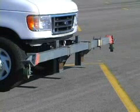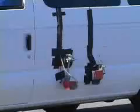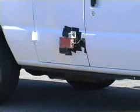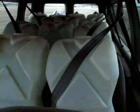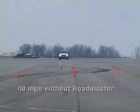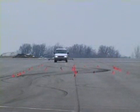The van was fitted with front and rear 14-foot aluminum outrigger beams. Instruments were installed on the vehicle and were connected to an onboard computer that recorded all handling parameters. 14 water-filled dummies weighing 150 pounds each were strapped into the passenger seats, and a professional test driver handled all the maneuvers. The first test performed is the double lane change at 48 miles per hour without the Roadmaster fitted.